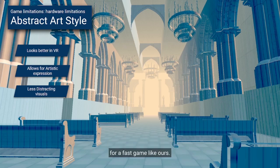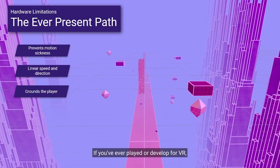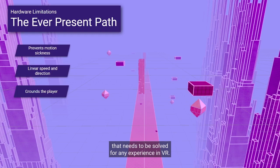game like ours. If you've ever played or developed for VR, you'll know that motion sickness is a huge issue that needs to be addressed whenever you're making something for that medium. The way a player moves is always a problem that needs to be solved for any experience in VR.